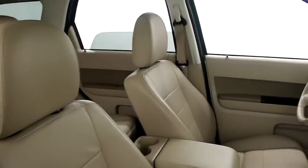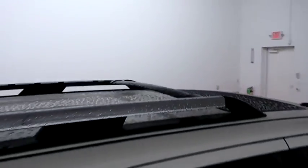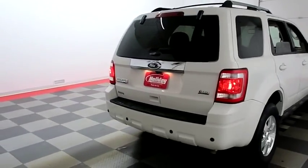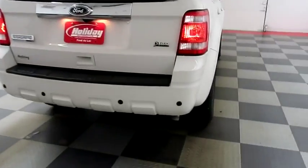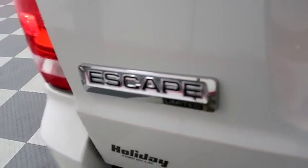Inside, leather interior. Seats are very clean all the way throughout. Up top you do have a sunroof and a cargo rack. One more look down the passenger side, then swinging around to the back end. Rear backup sensors and a camera on the back.